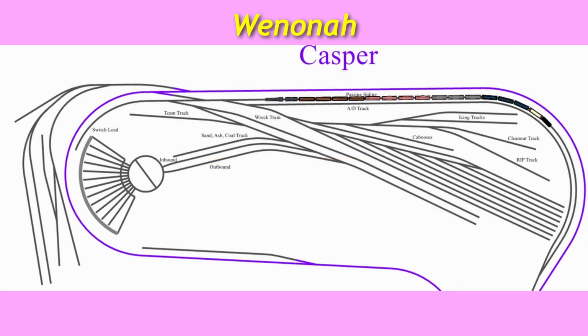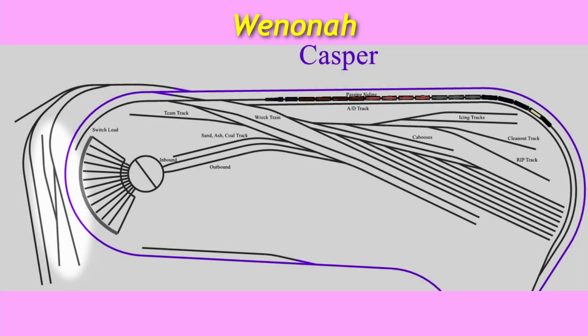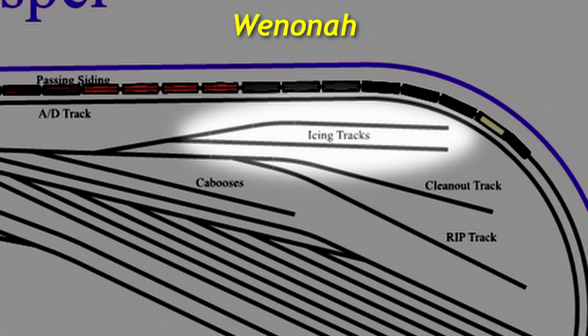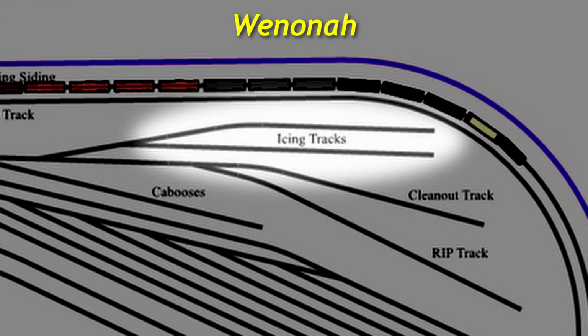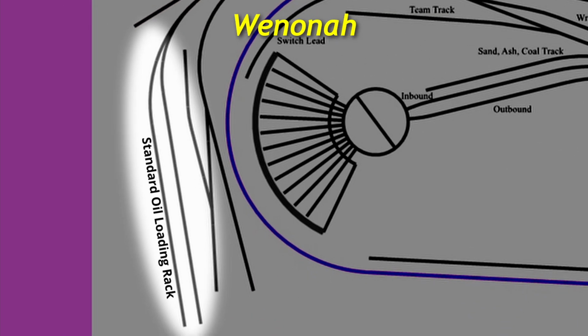This version of Casper was a real spaghetti mill of tracks. Anywhere there was room, I put a track, and intentionally included some difficult switching. Included in the upper right area were the icing platform, on this version about 27 inches long and able to service about 8 cars on its 2 tracks. And on the far left, unlabeled, was the Standard Oil loading racks. The rack was planned to service a much more respectable 14 cars.